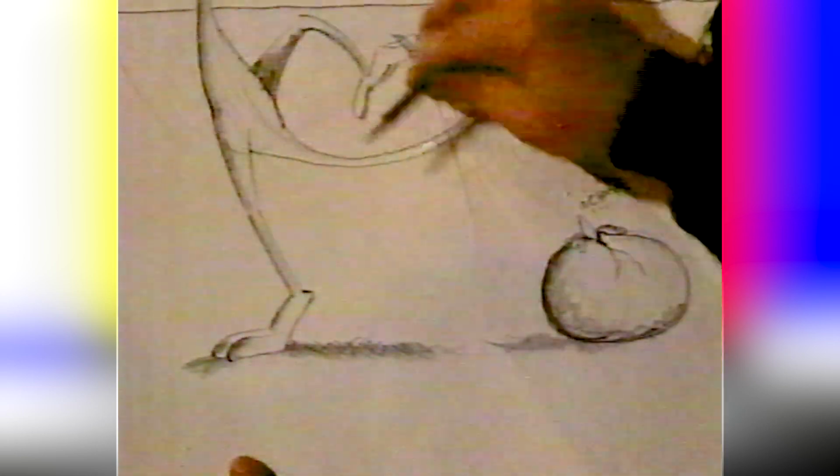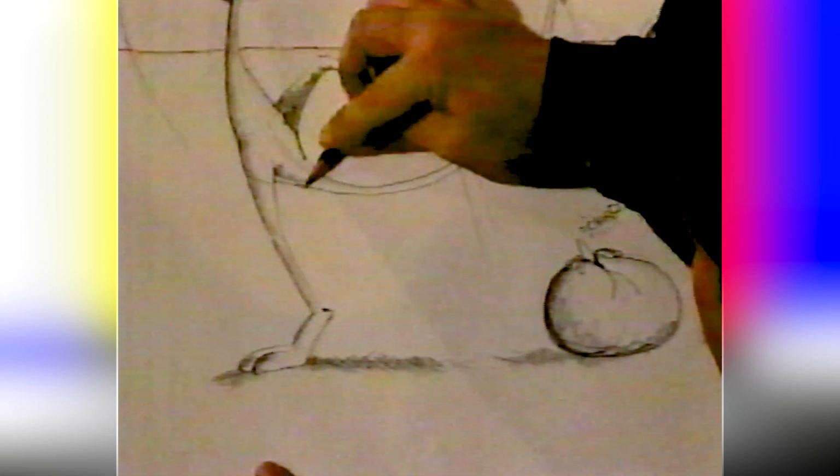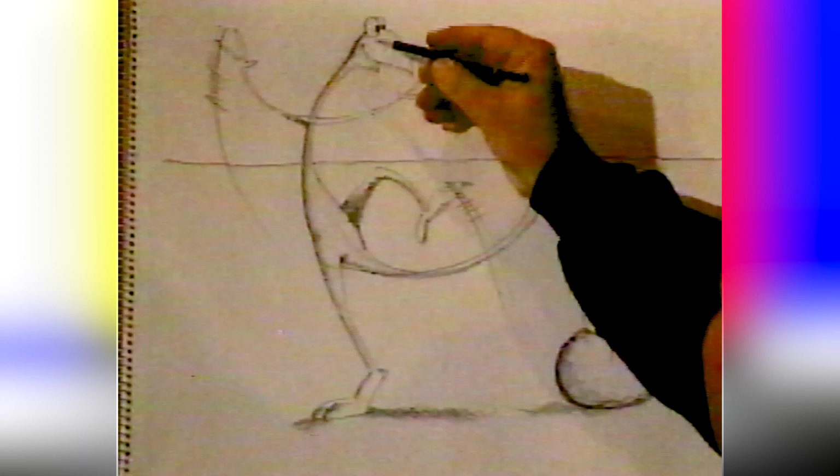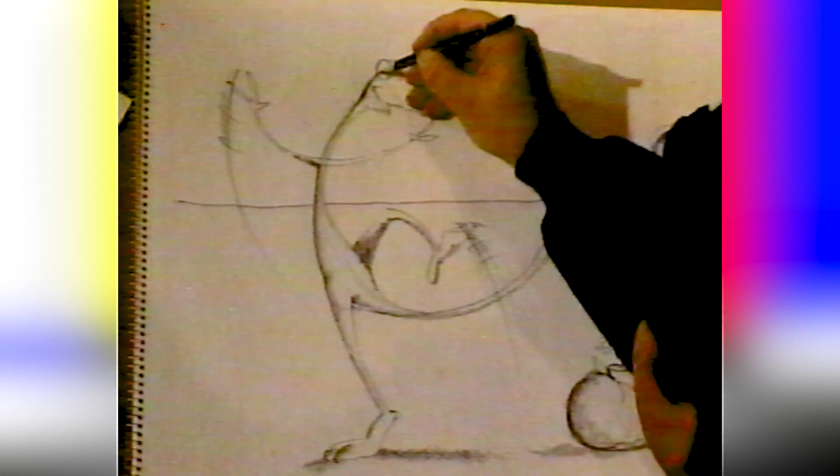Now, we have to shade the tail. I'm going to come up a little higher here, put the blended line coming along here. Oh, I forgot to put some hair. Take your pencil and let's put the action, the hair following the flow.